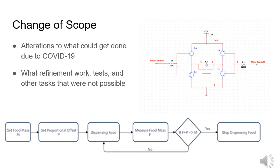Another aspect that we weren't able to do due to COVID-19 is other refining testing. While we had proved individually that all the concepts of our project worked, there was some refinement that we likely would have done if we were able to all be together. For example, we had noticed that when filling the food bowls with our dispensing mechanism, they consistently overfilled. Part of what we would have done if we had more time to refine this project would be to run multiple tests to figure out why this was happening and come up with a control solution so the bowls would fill to the correct amount.